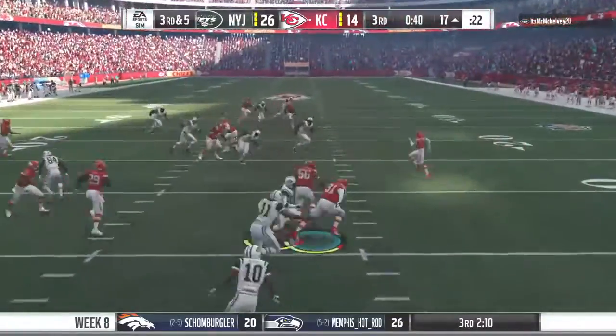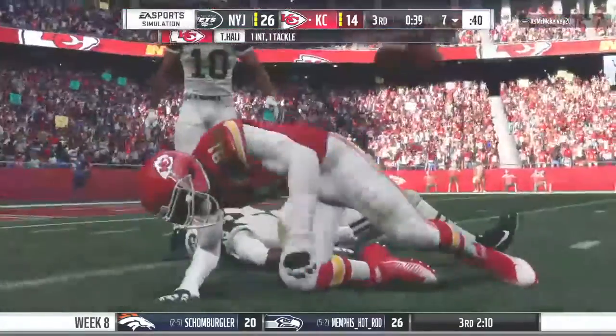He rifles one that's intercepted. Picked off by the linebacker, Tamahali.